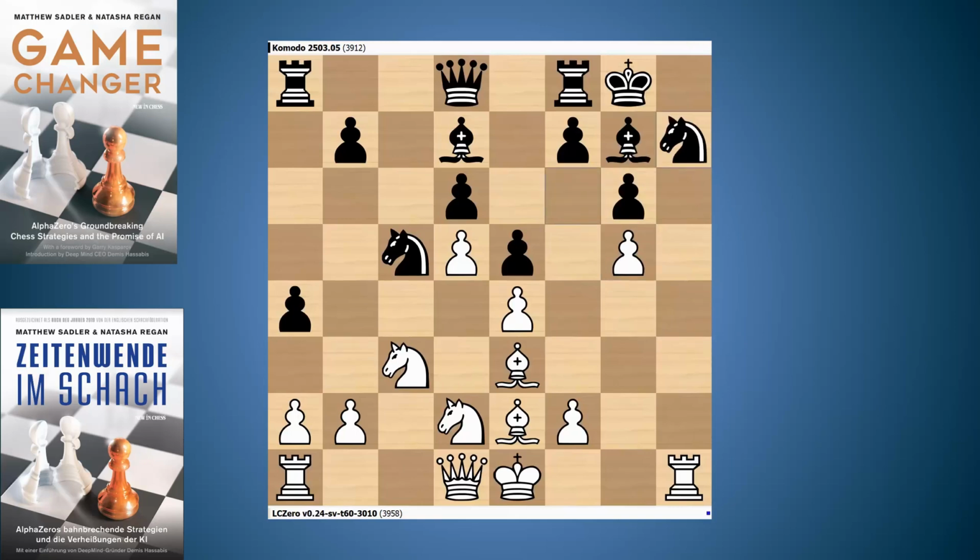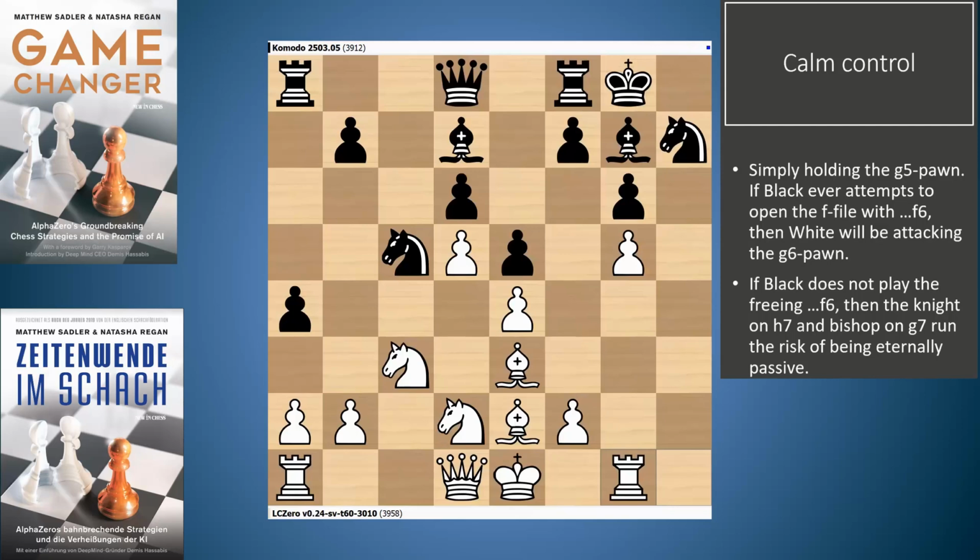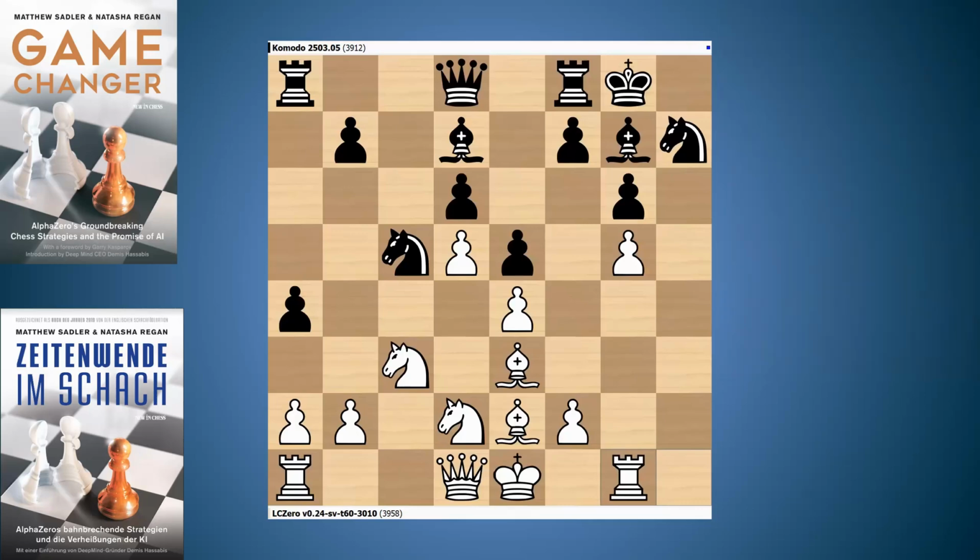So Black played knight h7, attacking that pawn on g5, and Leela played the calm and typical rook g1, just protecting the pawn on g5, and now dilemma time starts for Black. Black could try and play f7 to f6, because that bishop on g7 and the knight on h7 are really passive pieces. They're not contributing anything at all, and it's hard to see how you'll get them into the game. But if you play a move like f6, then White can play g takes f6, and Black's weakened his structure again, more isolated pawns. White's attacking the g6 pawn, and it's not really clear what sort of counterplay Black's going to get. But if you don't do it, of course, then your pieces stay passive.